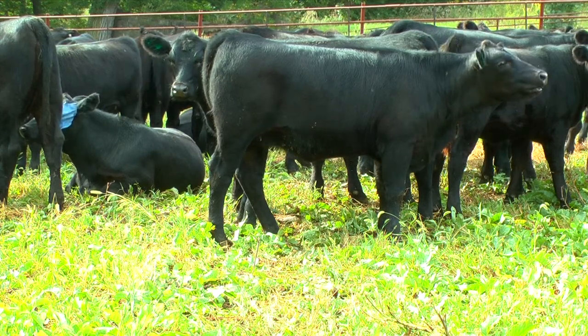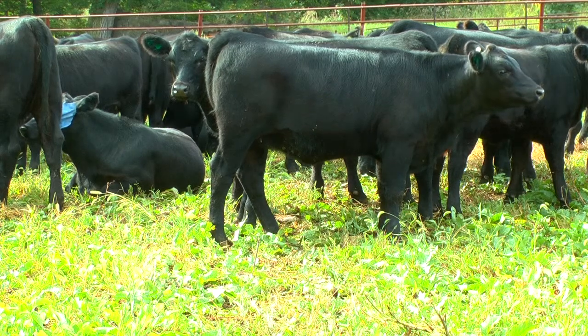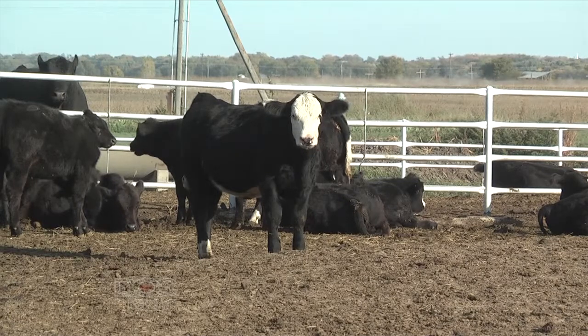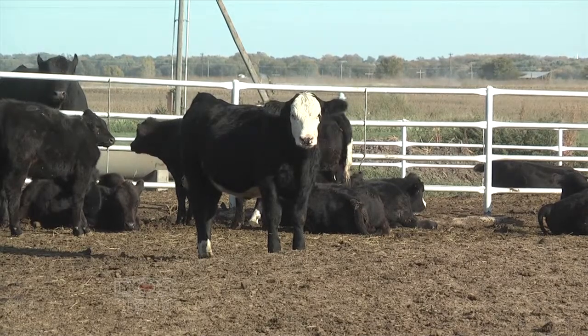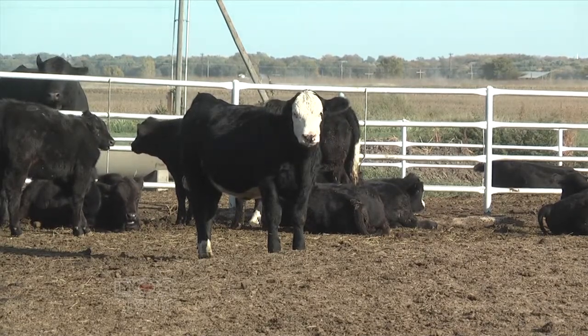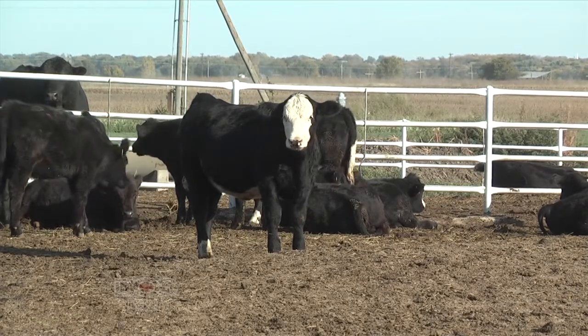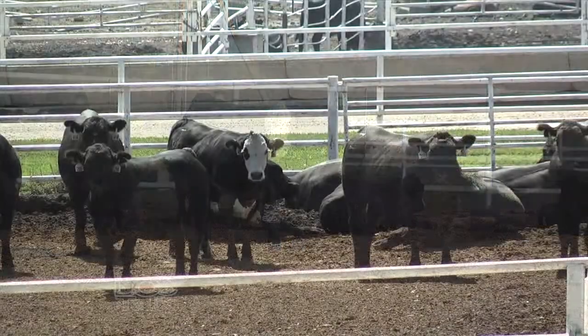And the two big things in receiving pens that I see is these calves walk in, and if these calves are long haul or have come in from long distance, the first thing cattle want to do is lay down. They're not looking for the water, they're not looking for the hay, they're looking for a place to lay down. And when we don't prepare that pen and get rid of the mud and give those calves a place to lay down, that's going to add stress. And that stress decreases the immune system, so these calves get off to a bad start.